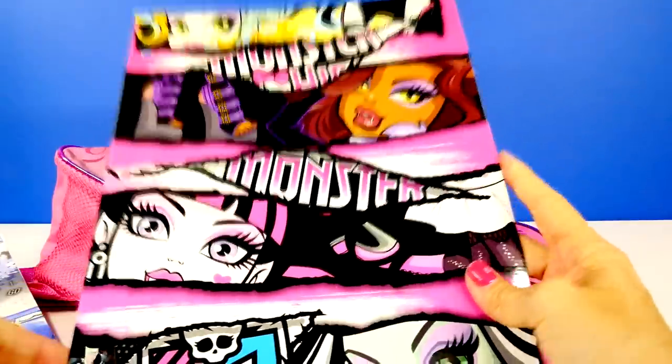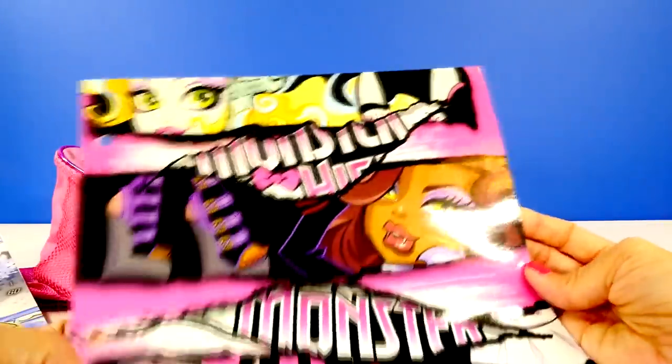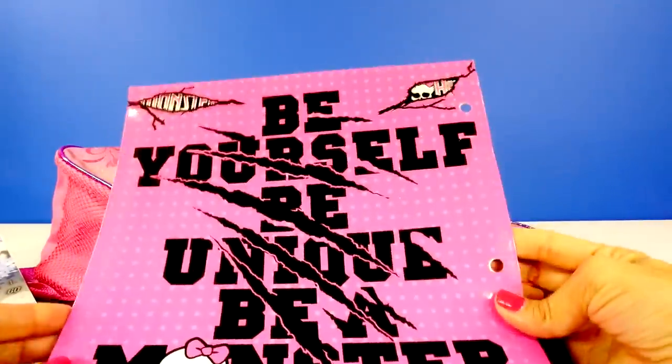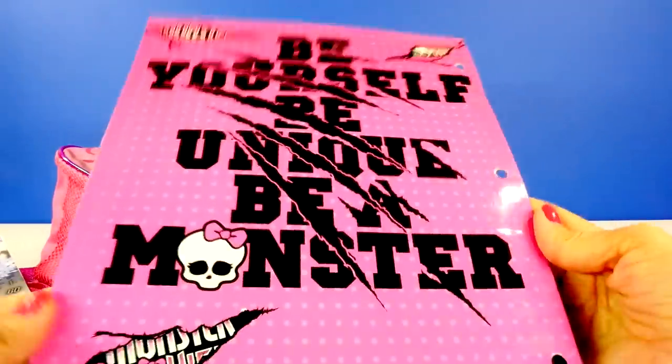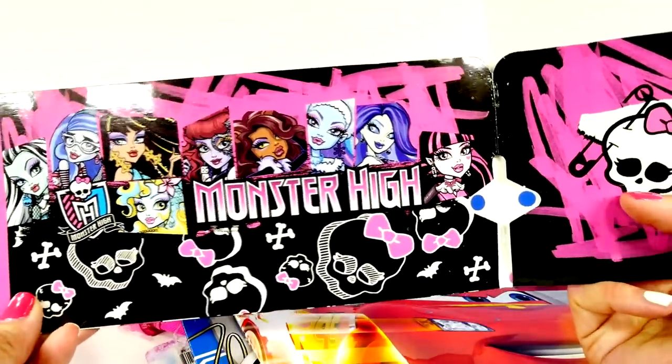Okay, then it looks like we have some folders. So let's take a look at this one. This is a Monster High folder. So we've got some different characters on the front. And then on the back, it says, be yourself, be unique, be a monster. And here is what the inside looks like. So it has two pockets. And then all of the most popular Monster High characters are on this side.